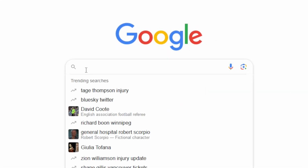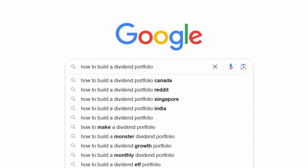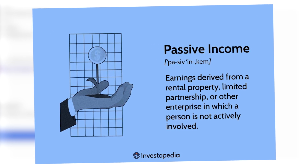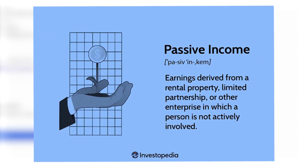Alright. So you're ready to build your first ever dividend portfolio and start generating some passive income. We call it passive because you have to do the upfront work in purchasing the stock, but after that you just have dividends rolling into your account. So where do you start?